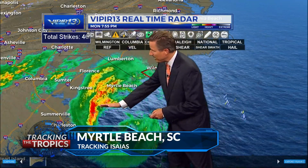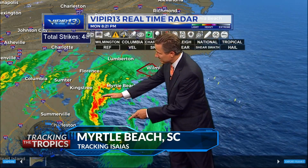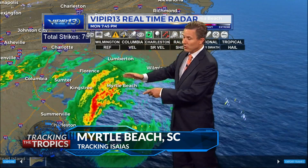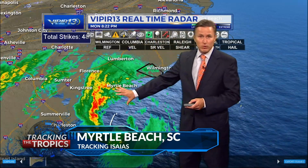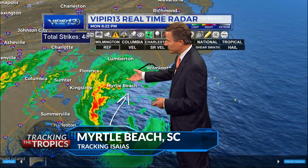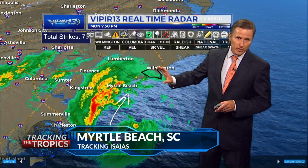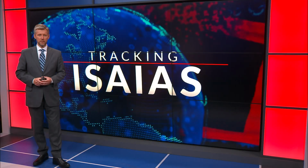That'll be moving into Pawleys Island, Litchfield, Murrells Inlet, Garden City. So that's where the strongest winds are going to be with this system, and it's going to be pushing northward. We are starting to see the worst part of the storm moving into the Grand Strand, and this is something that will continue for the next several hours as well. So we're going to continue to watch this. Okay, I think we're done covering the tornadoes. We don't have any more tornado warnings in our part of the Carolinas, but we're going to continue to watch for potential tornadoes if there are any more warnings.